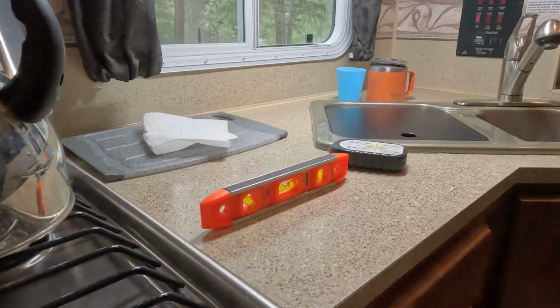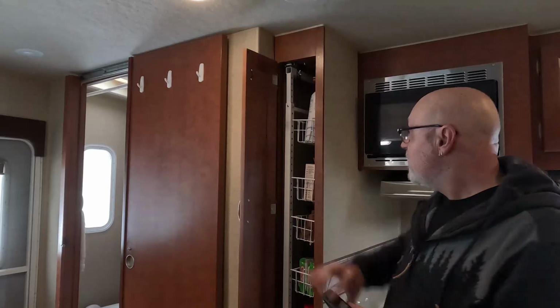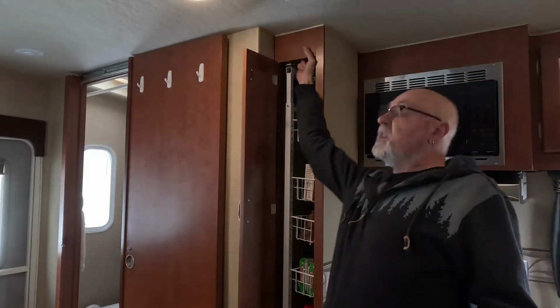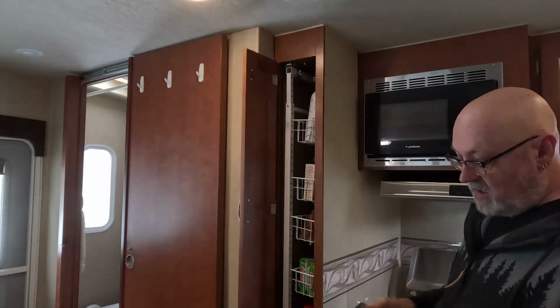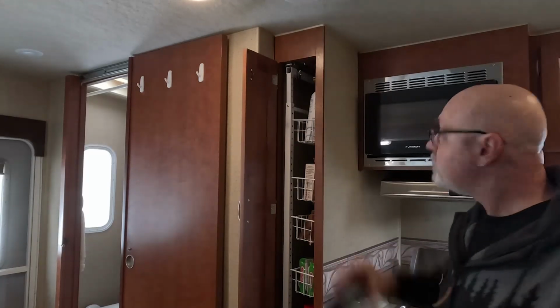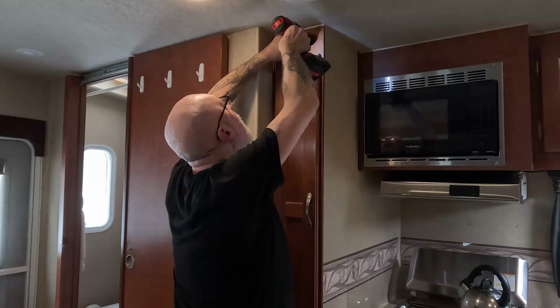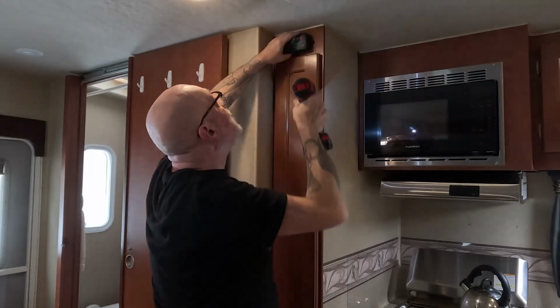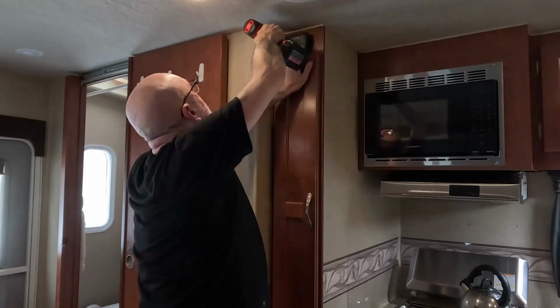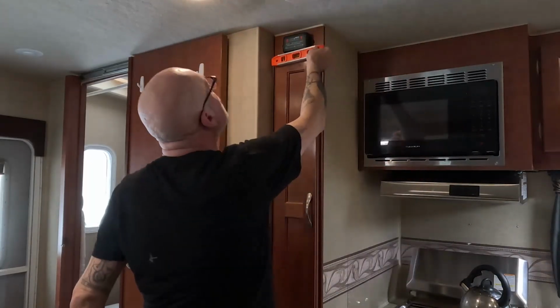So we now have to find a spot to mount this. I'm trying to find a spot to mount this. This actually seems like a really good spot. Nothing behind there that I'm going to drill into. And there's a power and a connector here. So if I need to get into this, I'll have access to it. This is mounted, so let's go follow the next instructions outside.